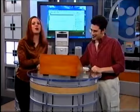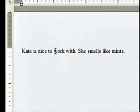Now we're going to edit this text. We're going to move the pointer back over to the Word work area, place the cursor over some text, and then click and hold. There we go. Now the text is highlighted. Now just like selecting or highlighting files, you select this text, or you can double-click the word to highlight it.